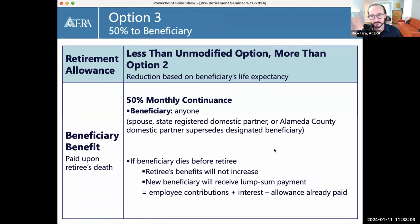Option number three is the exact same as option two, with the exception of how much it pays to the beneficiary. Instead of paying 100% to the beneficiary, it pays only 50%. Oh, you're quite welcome. Thanks for your question. It pays only 50% continuous. And maybe you can see where this is going. This is paying less to the beneficiary, so this will actually pay you more as a retiree. You will get a higher retirement allowance than you would have gotten under option two because the beneficiary is only getting a 50% continuance. And all the same rules apply as option two. Your beneficiary can be anyone, etc.